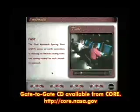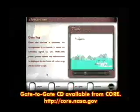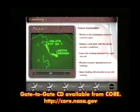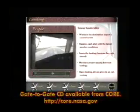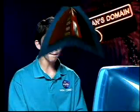NASA Ames Research Center, in cooperation with the FAA, is developing sophisticated software tools and procedures to help air traffic controllers manage air traffic more safely and efficiently throughout all phases of the flight. This CD will demonstrate how some of these new tools fit into the system. If you go to the Career Zone in Dan's Domain, you'll meet some more of our program partners.